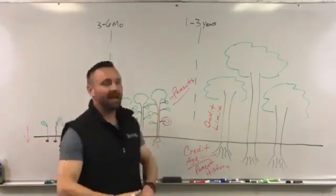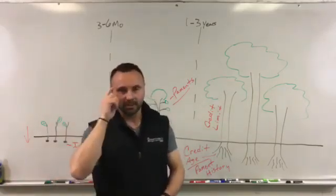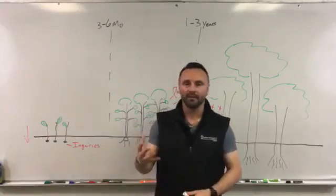So take that analogy there. If you want to build credit, just think of growing trees and all the benefits that can come with that.